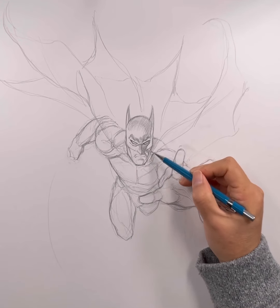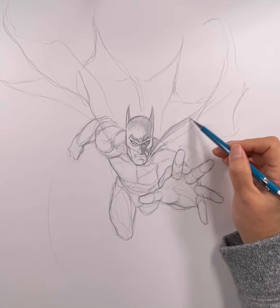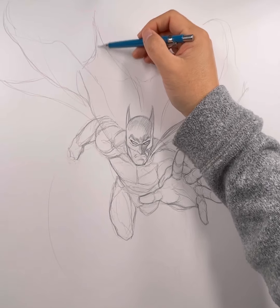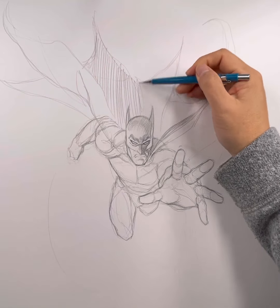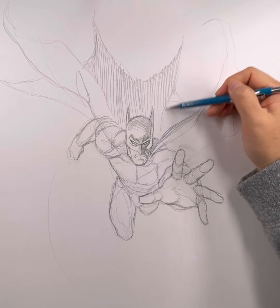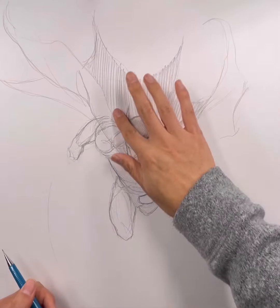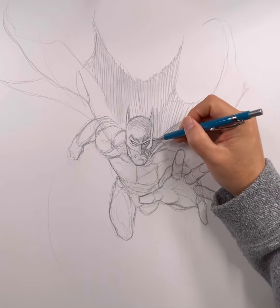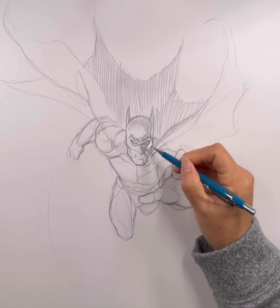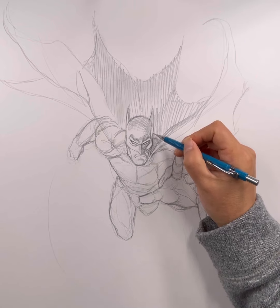No, I'm just fussing around with the face and the lighting. Since the cape is flowing in the background, I just wanted to bathe it in light, and I'm kind of softening it up, just to separate it from the head.